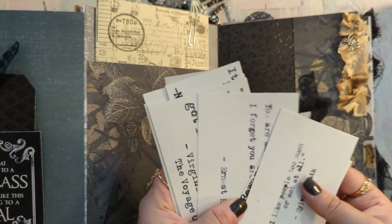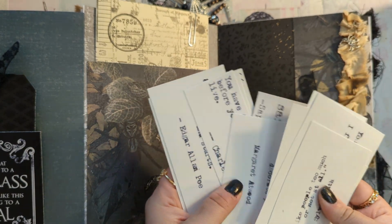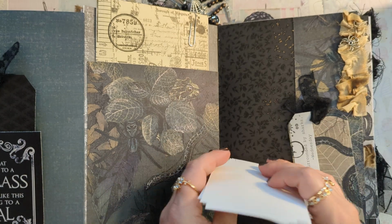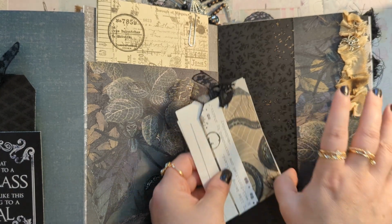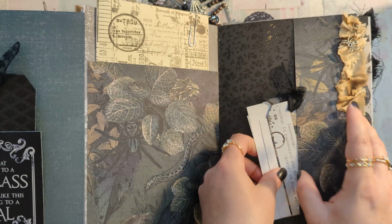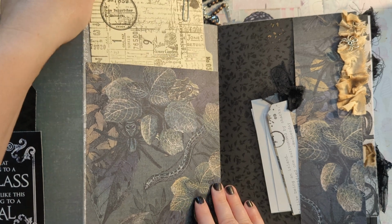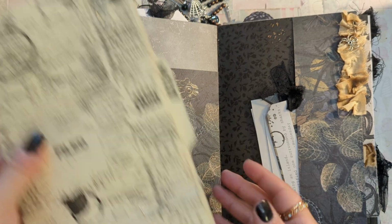I have all of these extra quotes here, and it was just really important to me to have the owner of this be able to decorate this journal and be as interactive with it as possible. And so I wanted to leave some stuff for the owner to be able to create and play as well, so it could truly become their own.